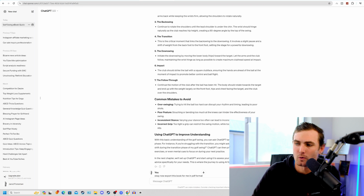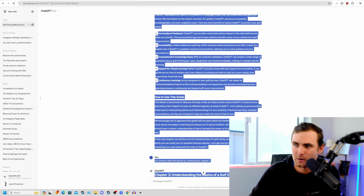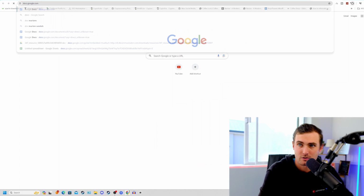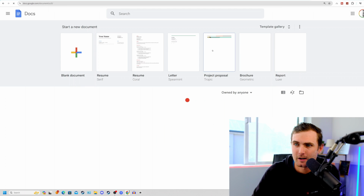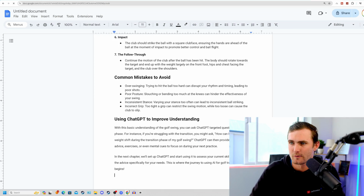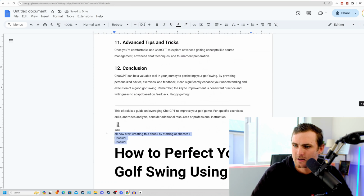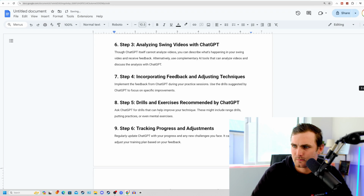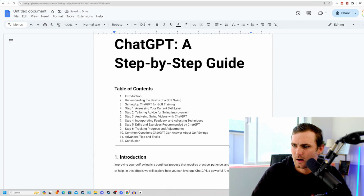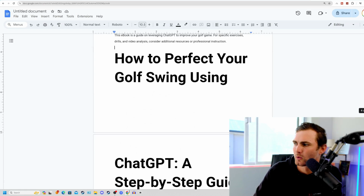To go and transform this entire ebook into a PDF format, go and copy all of this text. Right click, copy, come over to docs.google.com, a free WordPad offered by Google. Click on blank document, paste all of your text over here, and we just need to go and remove the following. These prompts over here we can remove, and over here we can leave this as is. And there we go. This is how our ebook would look.